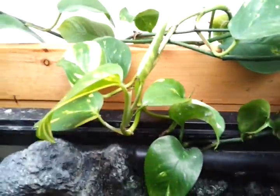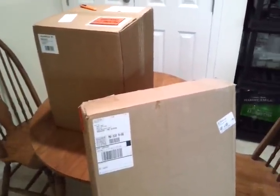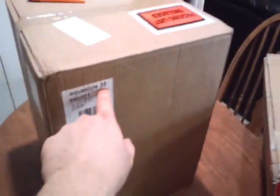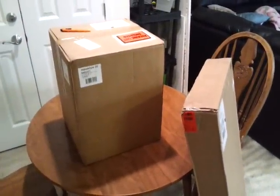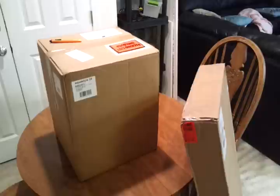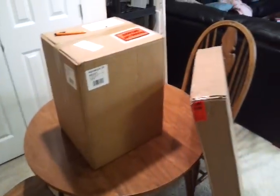Pothos is growing. There's like 4 or 5 new leaves there within the last week or so. And the only other piece of big news is this here. Eheim was nice enough to send me their Aquastyle 35, and I believe that stands for 35 liter. So I'll be doing an unboxing video of this later, and then an instructional how-to video on how to set it up. But I've got the tank here and I've got the stand here, so I'm pretty excited about that.